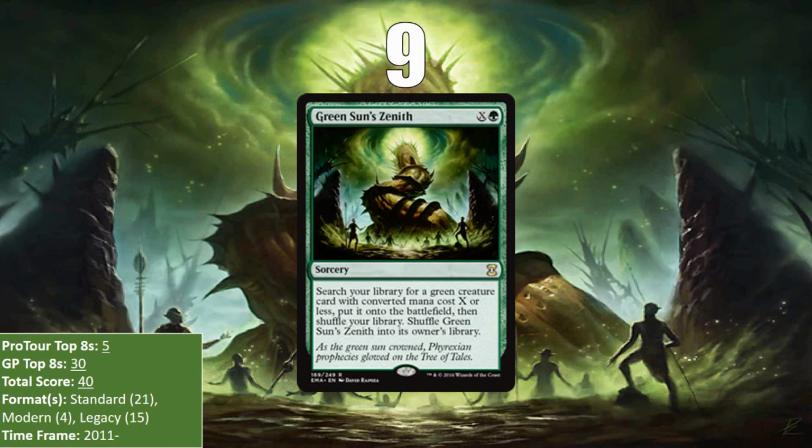At number 9, I have Green Sun's Zenith with 40 points. This card is powerful because it allows you to run a toolbox of sorts in your deck, running singleton copies of powerful and situational effects. It is also quite good in a creature-based combo deck, as it allows you to basically run additional copies of each of your combo pieces.